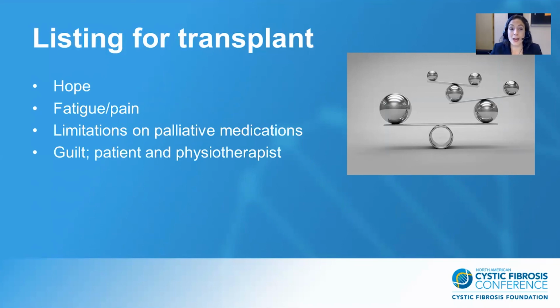So with that, there is often a degree of guilt. Sometimes the patient just feels guilty because they really, really don't want to exercise and do their prehab. And the physio feels guilty because they're pushing this really sick and tired patient to exercise. But at the end of it all, we do know that this is the best thing for them, because this is such a big, big surgery. If they go in fit and healthy, or as fit and healthy as they can be, they're going to succeed a lot better and they're going to be home a lot quicker post-transplant.